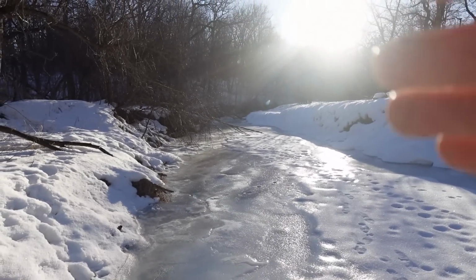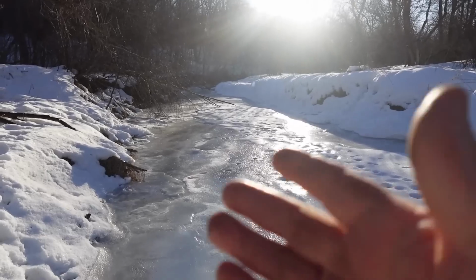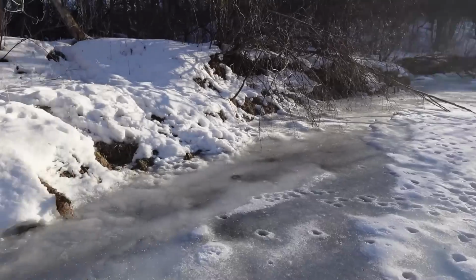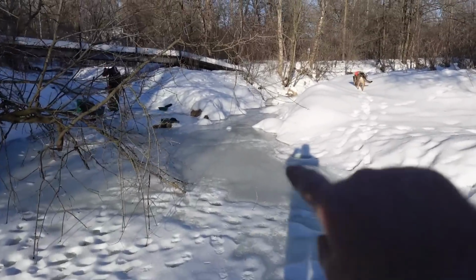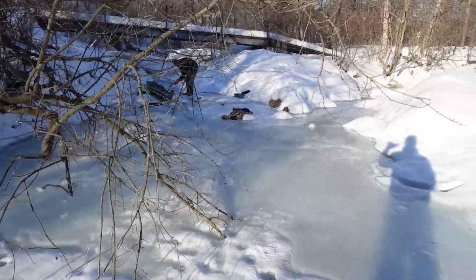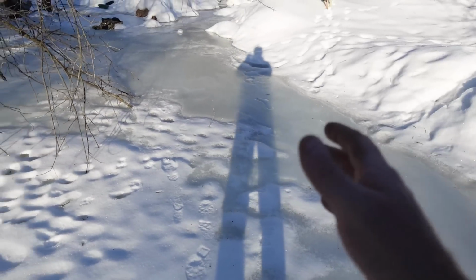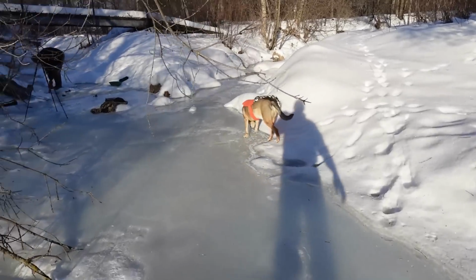All right, I'll give you guys a little bit of the grand tour. So we came walking up from that way. As you can see, it's all ice and it's solid. I'm walking right down the middle. It's just a little bit easier than walking through the woods and in that snow. And we came up to a spot where another creek comes into the creek we want to work today. Now typically you'd want to work possibly right where they meet or just downstream of that on either side. But it's going to be pretty impossible, at least for today.